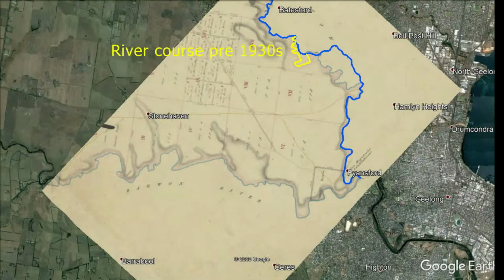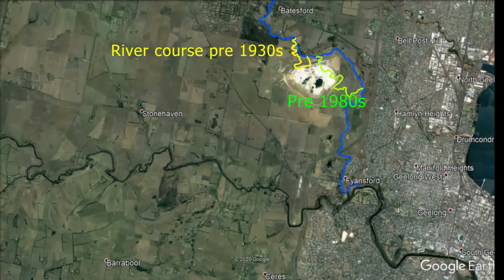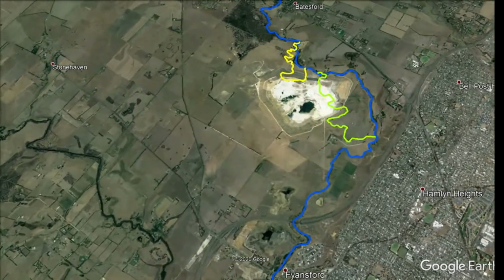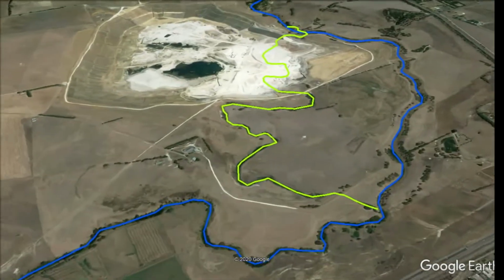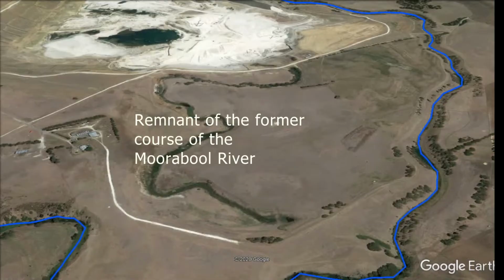Limestone has been quarried here for more than a century. As this early map illustrates, the river has twice been significantly diverted to allow for the extraction of further limestone, first in the 1930s and again in the 1980s. Parts are now in extreme disrepair, severely compromising the river's ecology and stream flow.